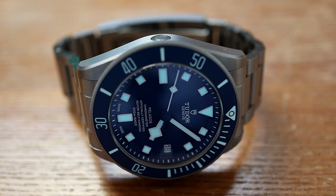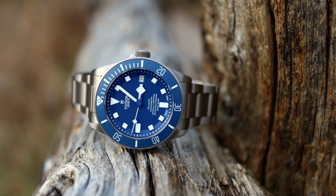So in general, I do find that the Tudor bracelets and clasp are more comfortable than on the Omega Seamaster. You get a very nice taper on these 3-link bracelets, and their clasps have a fold-over security mechanism here. So it holds it in place a little more securely, I find, than with just the twin trigger buttons on the side of the Omega Seamaster clasp.